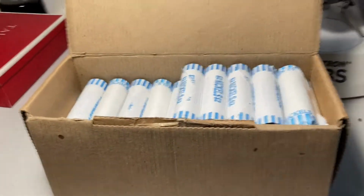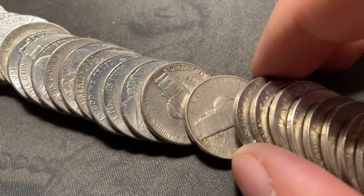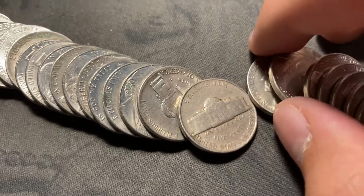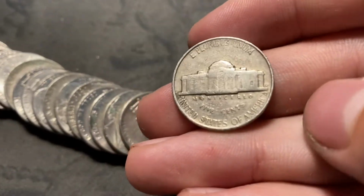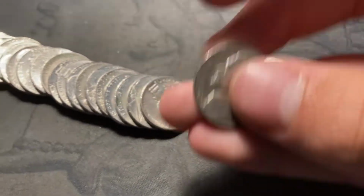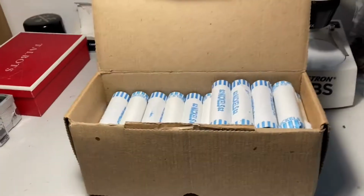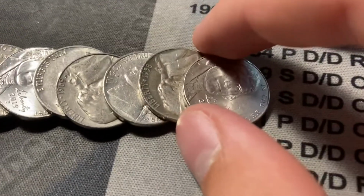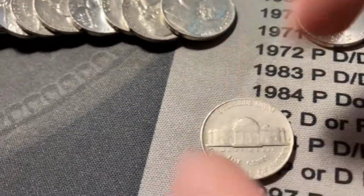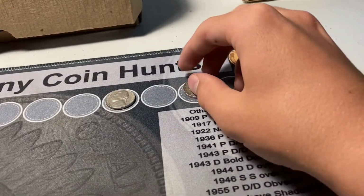Box number 1, roll number 5. First find of the hunt. It's an older looking edge, not an edge, older looking side of the back. Denver mint mark, could be a 64. It is not. 1953, minted in Denver. First find on the board. Very next roll, and we got a 1958, minted in Denver with some odd coloration differences, but whatever. 1 coin from the ender, which makes our second find on the board, but no 40s yet.